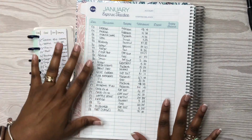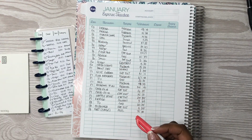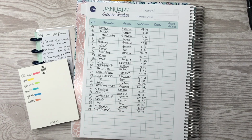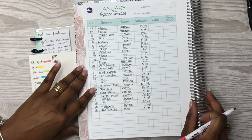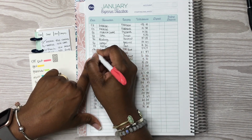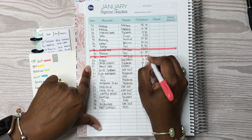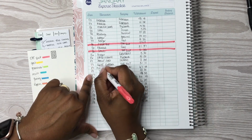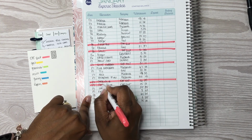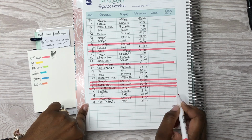So let's come in and we're going to come through and highlight everything. Where is my ledger here? So what do we have? Let's come in and do eating out. So what I'm going to do is every time I see where we ate out, then I'm going to highlight it all the way across. Okay.